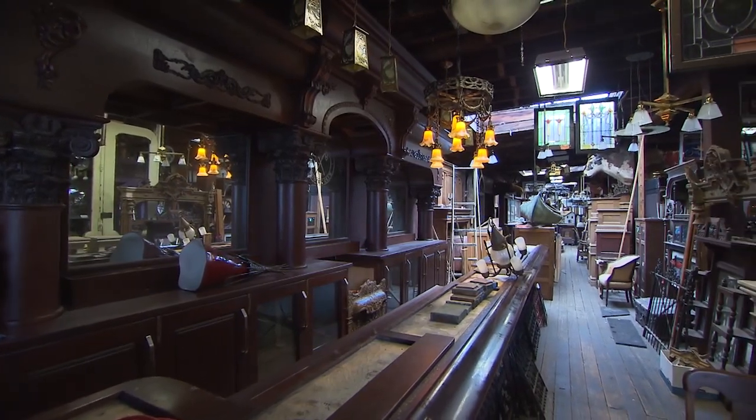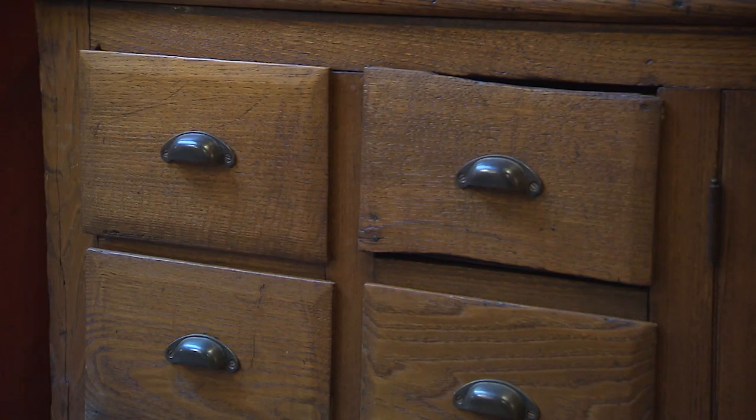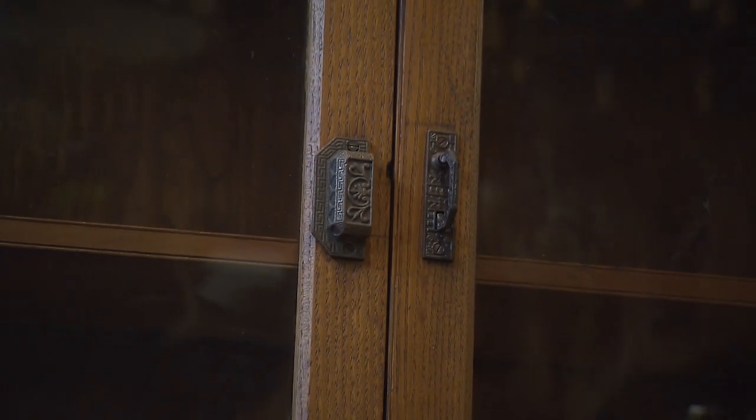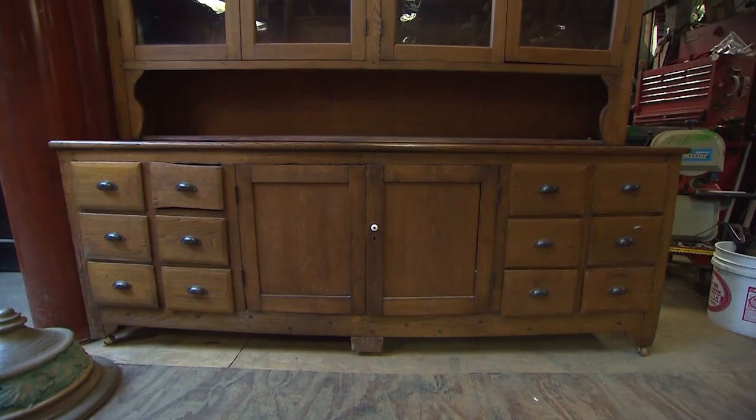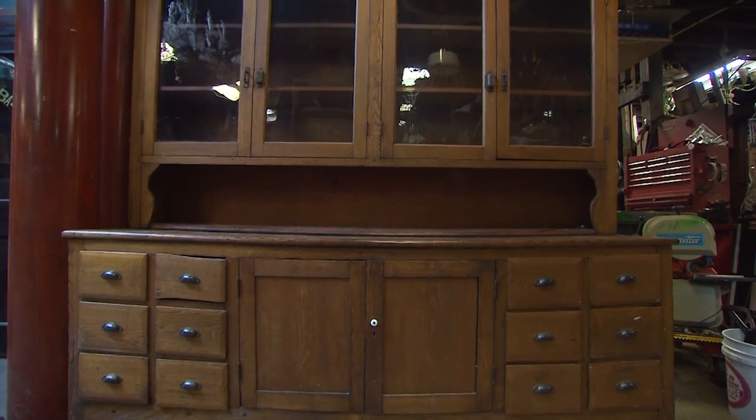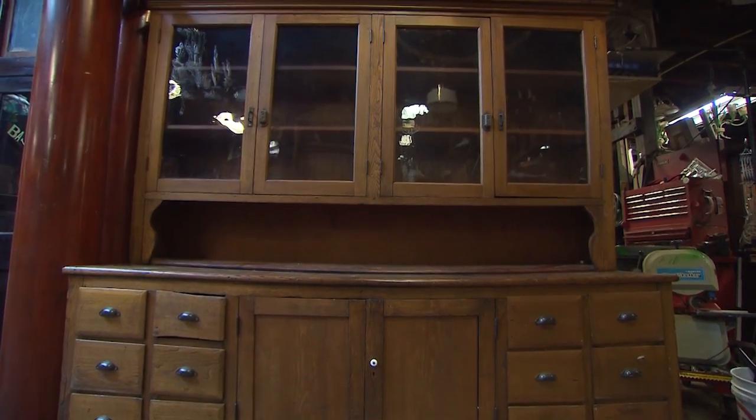And with the help of the internet, Doc will chase things all over. And sometimes even he is surprised by what he finds, like this 200-year-old wooden cupboard. It was just amazing. You pull those drawers out, and this was made in 18-something. And, dovetailed drawers, and it's an old farmhouse cabinet.